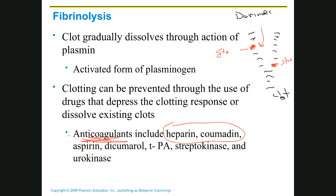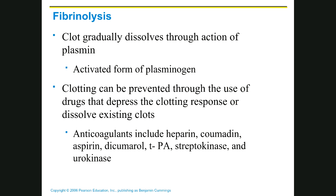They also, if you interfere with vitamin K, remember vitamin K is necessary to make all of these. And so if you don't have vitamin K or if you interfere with it, you can't make them. And so if you don't make them, you're certainly not going to have a clot. There's also a genetic disease that prevents you from making them. So here's my dominoes, but I can't take that one. It's gone. And then domino, same thing on this side.